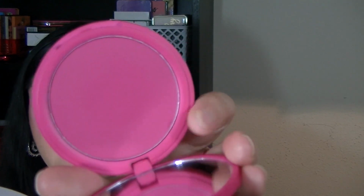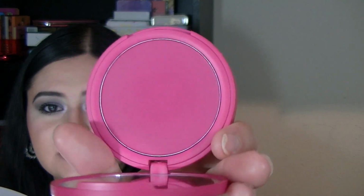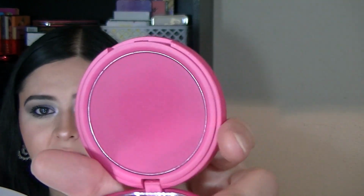So this has crazy pigmentation. You can use a very light hand and have success using it, which is what I do most of the time. And it does make a lovely bright pink eyeshadow. However, at this point in time, I need to see how far we can get in terms of making a dent in this bad boy, and I've been using it quite a bit. So I'm really interested to see if any dent at all is going to be able to be made in this in the next few months.